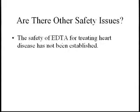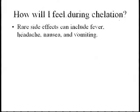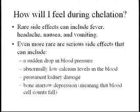As they state here, the safety for EDTA treatment of heart disease has not been established. The thing that we've noticed over 25 years of using chelation is about the worst thing people can expect is a little bit of a burning sensation when they very first start EDTA. Some people feel a little bit of fever, headache, and nausea. Those are the early detoxification symptoms that I mentioned. There are very rare occasions where people will get a sudden drop in their blood pressure. That's why we do chelation at a medical facility.